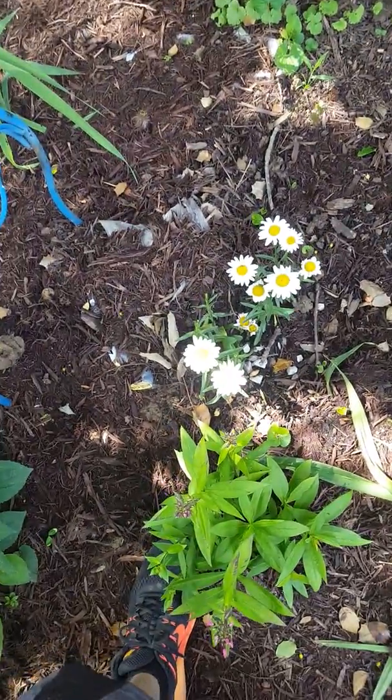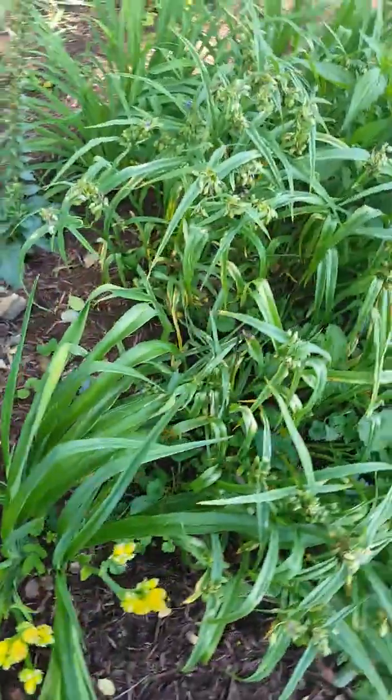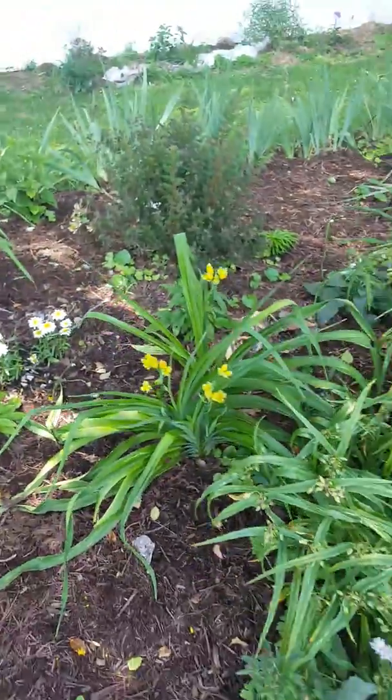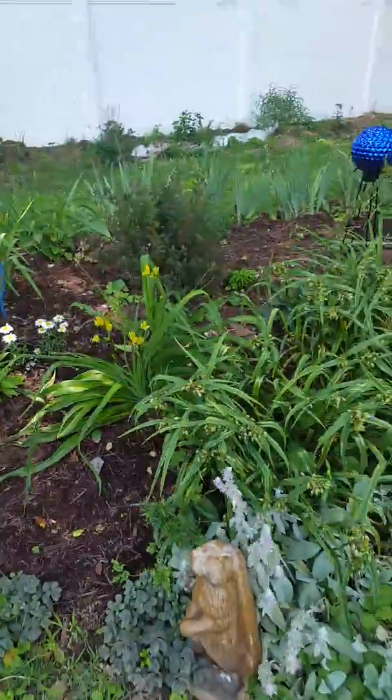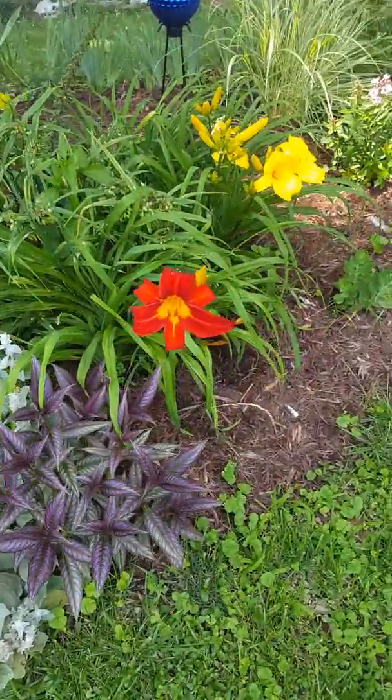Do you guys see all the mosquitoes? It's crazy. Alright guys, there's another one of those pretty red lilies.